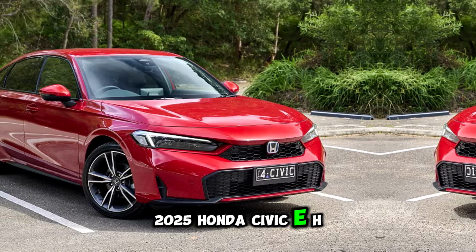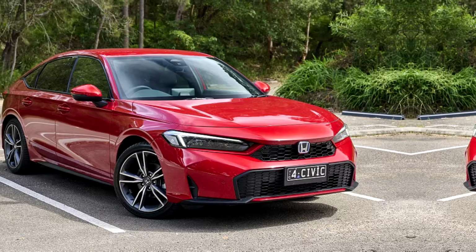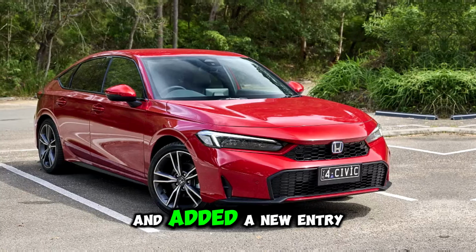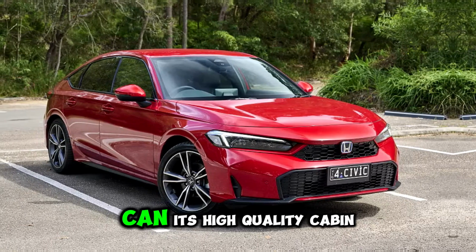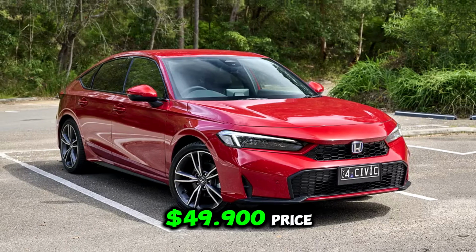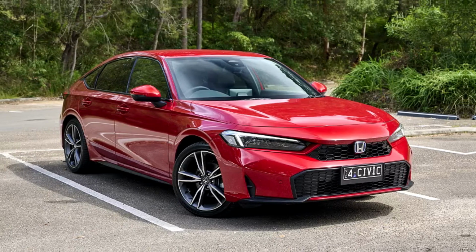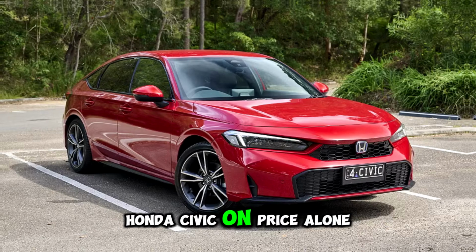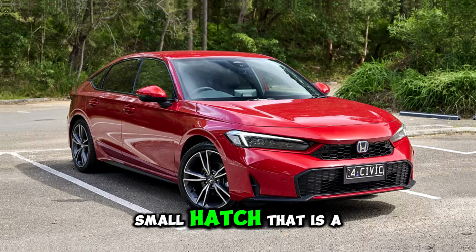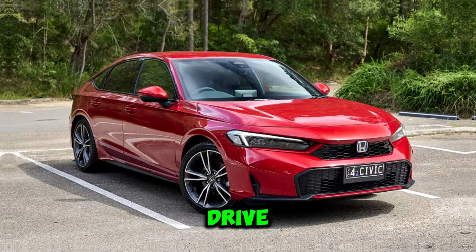2025 Honda Civic E HEV L review. The regular Honda Civic range has gone hybrid only, and added a new entry-level variant. Can its high-quality cabin and driving refinement justify the $49,900 price? It's easy to dismiss the Honda Civic on price alone, but if it fits your budget, it's a fantastic small hatch that is a pleasure to live with and drive.